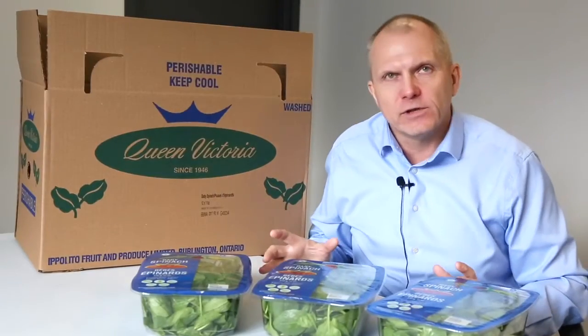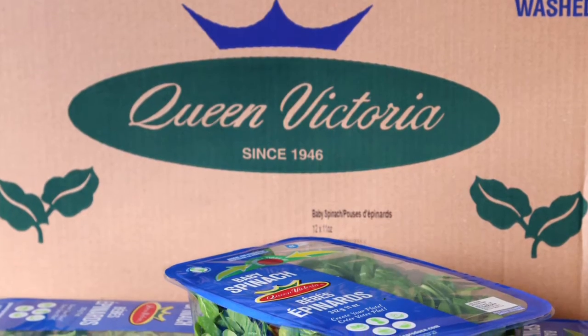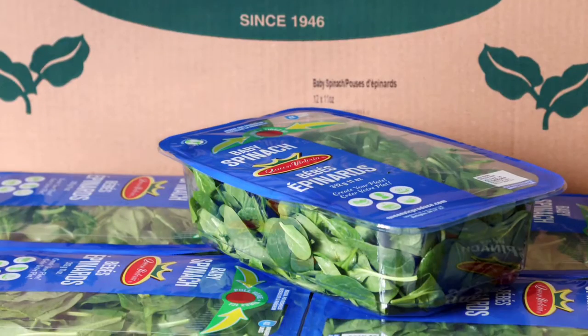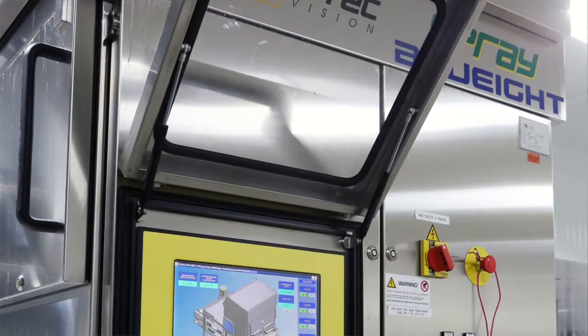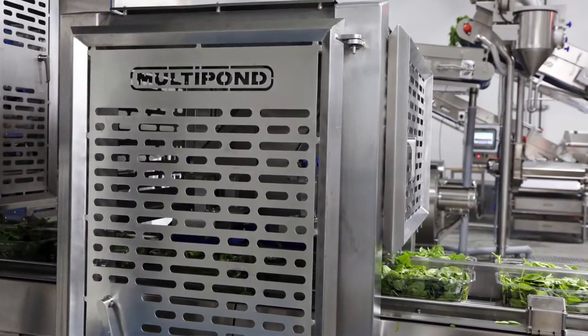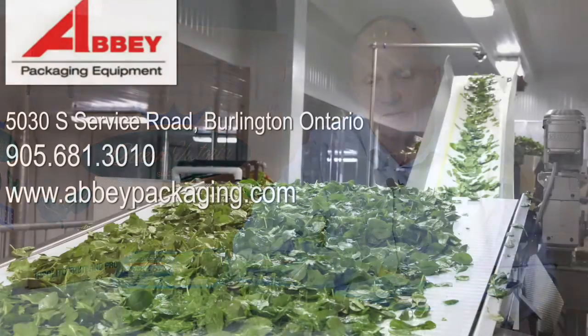One of the strengths that Ippolito has is it's a collaborative business environment. Abbey Packaging integrated the entire process. They worked with our processing manufacturing, they worked with our engineering company, they worked with our construction company, and they worked with Multivac, Raytech, Urtasun, and Multipond on connecting the whole system so the continuous process is electronically linked. If there's any problems, there's a continuous process, it stops.